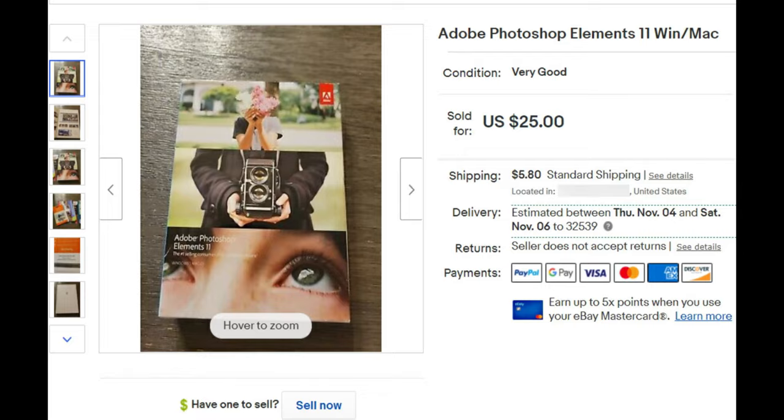This week I'm going to go over some items that sold on eBay. The first item that I sold on eBay is this Adobe Photoshop Elements 11. I had purchased this at a box bin yard sale for a quarter, so when it's all said and done, I made about a $20 profit on this.